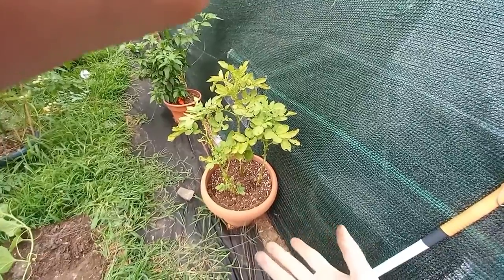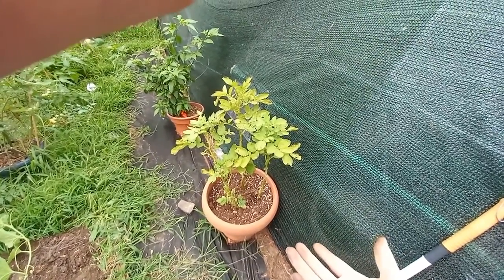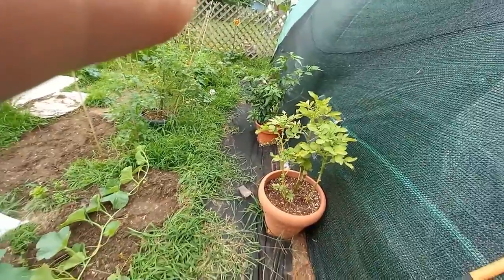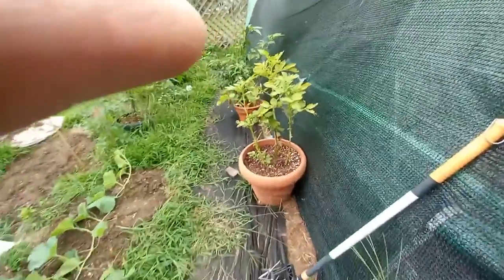Potatoes. I keep thinking the potatoes are going to be done and ready for harvest. And they just keep going. So, still excited for potatoes. Still anxiously awaiting, but just have not gotten there yet. And I mean, really, that's it for food.